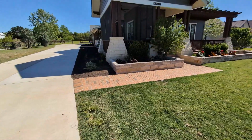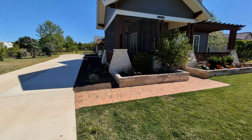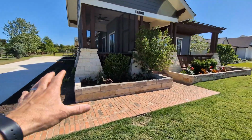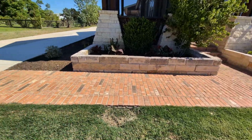Now, attention to detail. These people have got it down. I mean, the flower beds are manicured. The house is in impeccable shape. It was built in 2012. The paint's in great shape. All of the stone mortar and stuff's in great shape. And we're going to start again with the details right here.